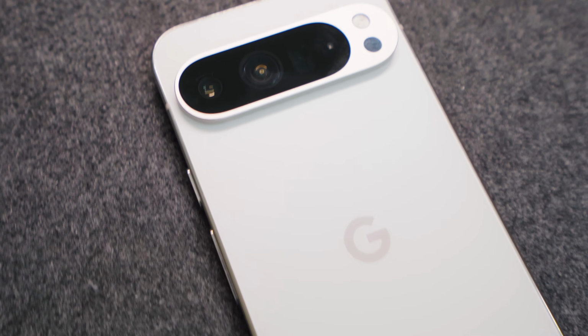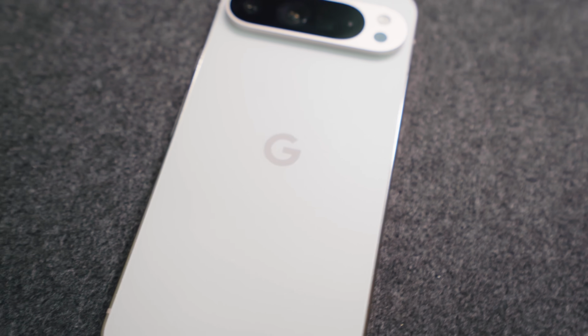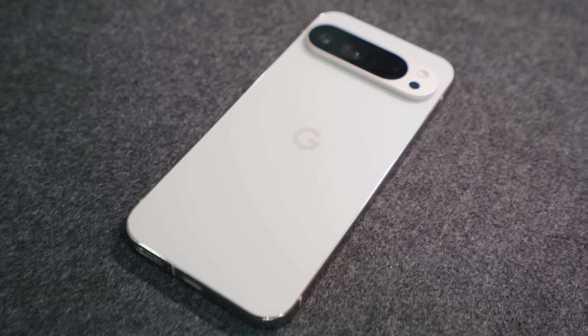This right here, guys, Google Pixel 9 Pro XL. I am a pretty big fan of this phone. I just really like just about everything. Before we get into the day in the life, I just want to give you guys a little bit of a rundown on how I feel about the phone.